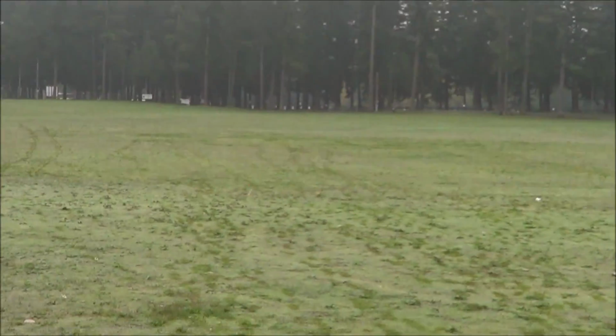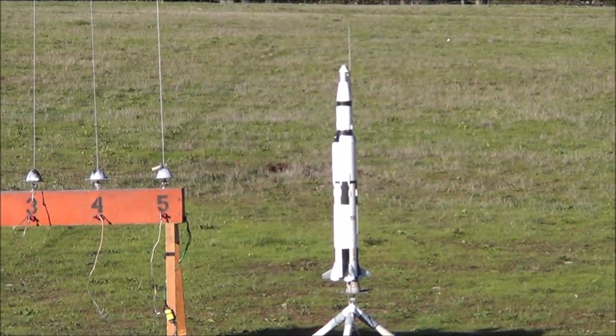Launch. Yay. Oh, so now we've got the opposite problem. We've got the body coming down, we've got a nose cone or something, and then there's the... Oh, there's a parachute separate.